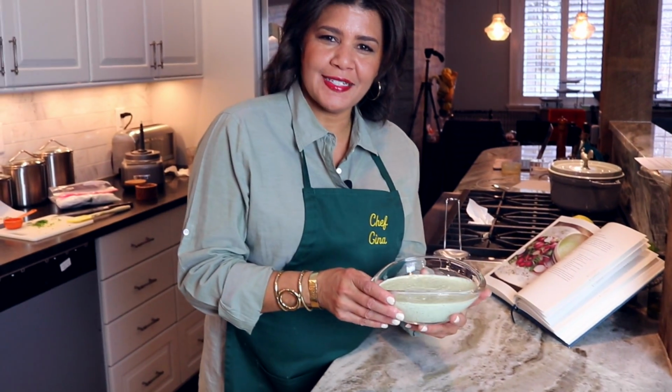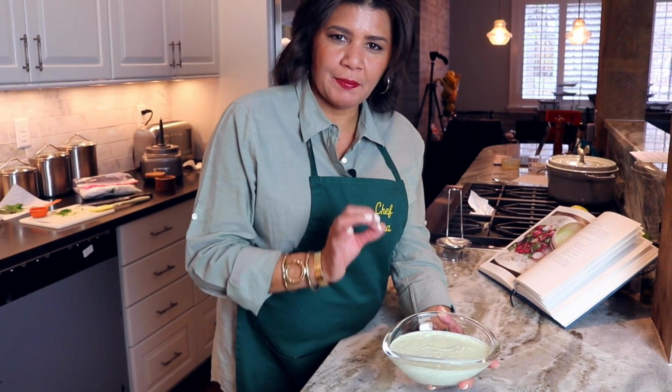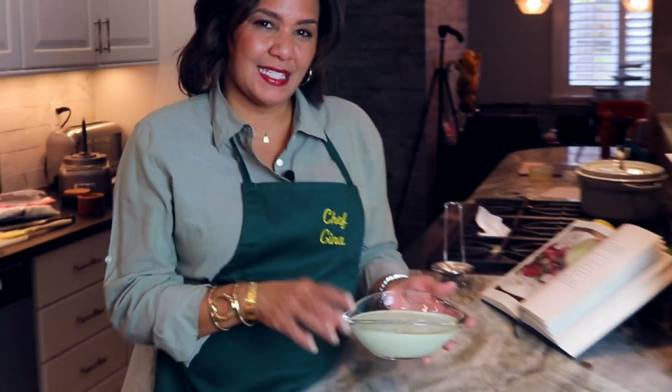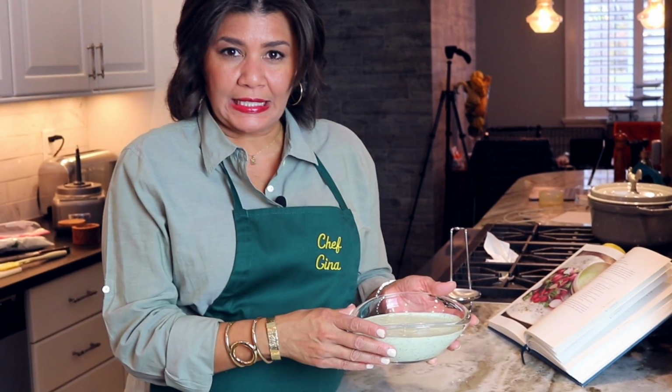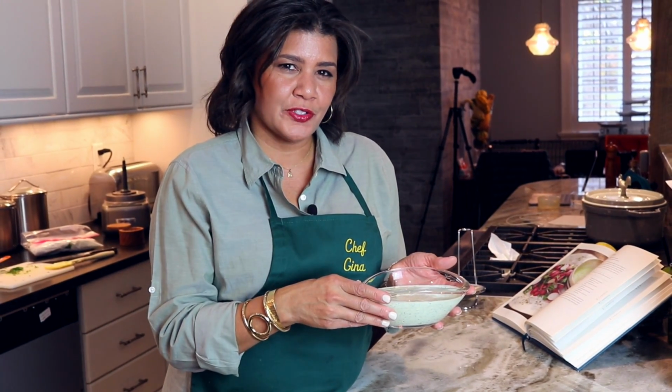Here you have your finished dip. And you can see the lovely green color, so you want to make sure you achieve that. And so just to save a little time, I will go ahead and put it in the dish that I'm going to serve it in. Put some plastic around it, let it chill for a few hours, and it'll be ready just to plop out of the refrigerator when the guests get here.